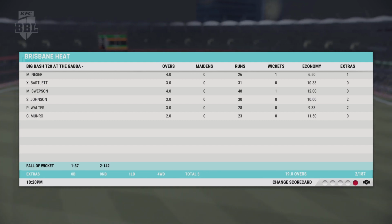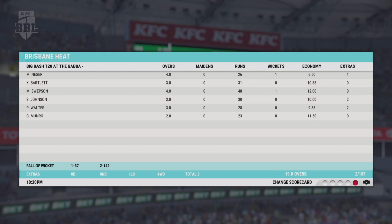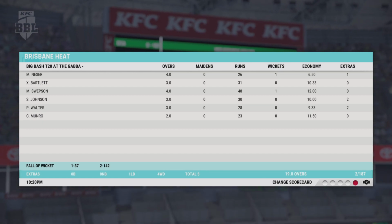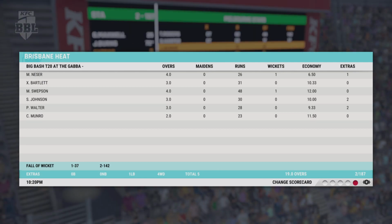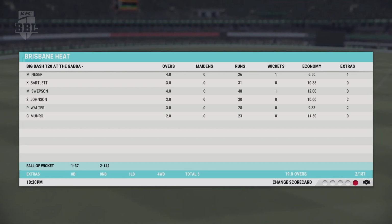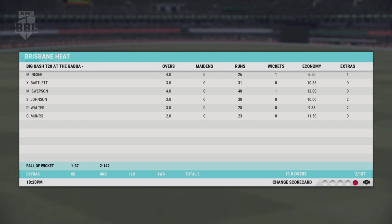As you can see, the economy start from his four overs, very good, very good. One for 26 from his four overs, but beyond that, there was carnage there. You can see Bartlett, Swepson, Johnson, and Munro all going for 10 runs an over and above, and Paul Walter going for just under 9.5 per over.